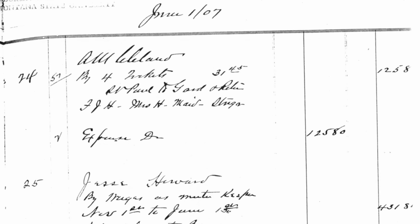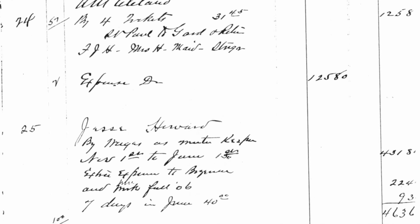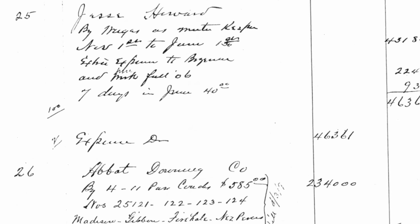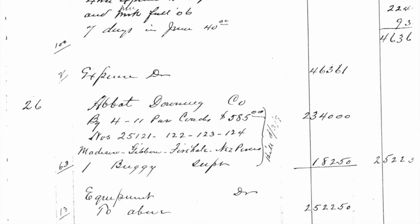The next record we have is June 1st of 1907. Toward the bottom of the page, we see in an expense column that she purchased 4 11-passenger stagecoaches at $585 apiece. And the numbers here are 25,121, 122, 123, and 124. So now we're in the 25,000 mark, and we're getting closer to the number on the undercarriage.